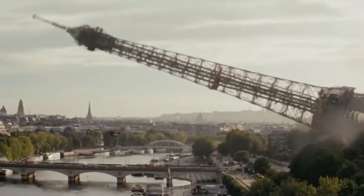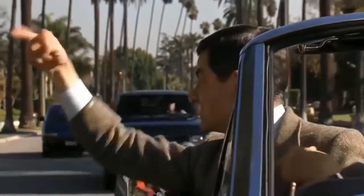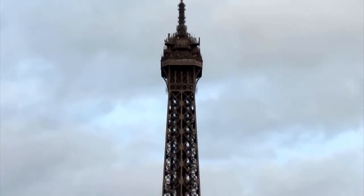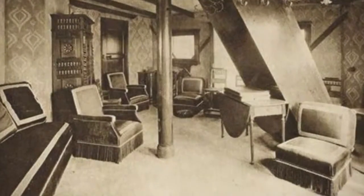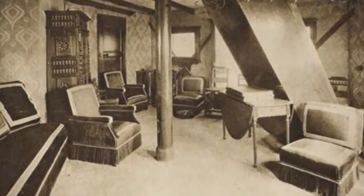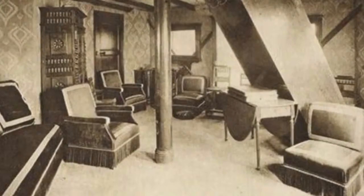Everyone literally hated it. But he obviously didn't care about the opinion of those who couldn't even imagine that there was a secret apartment at the top of his tower. The little residence of Gustav Eiffel was furnished with wallpaper and wooden cabinets, so it actually looked quite cozy.